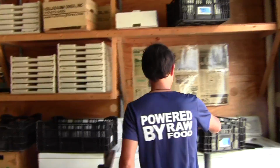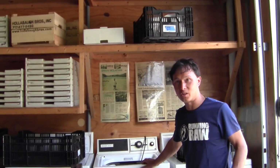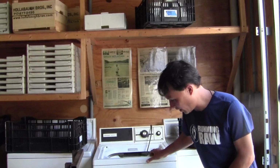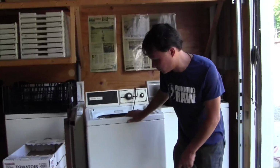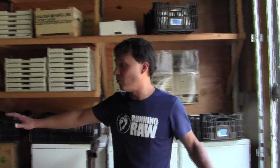Number one, if we just come over here, he has washing machines that he uses to spin dry the fresh cut salad greens that he sells, that you guys saw. And even more important than that, he has all these on wheels. So these can move in, move out, and if you notice, everything in this room is on wheels. So he can set up this room the way he wants to.